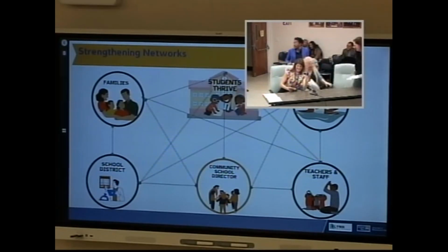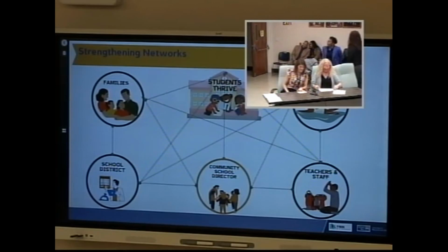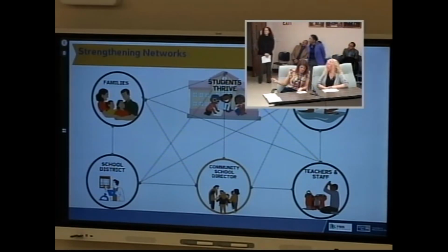Okay. So the previous image before, without the connections, is your traditional school. All schools have these networks, with the exception of a community school director. What sets community schools apart is the mutually beneficial relationships within these networks to make each entity stronger. We'd like to give a few examples of our community school strategies and how we are working to strengthen these networks as it relates to Ford and Washington.